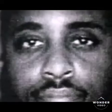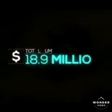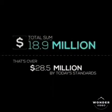For the Dunbar armored car robbery of 1987, it was another story. This famous crime involved meticulous planning. The gang of 6 thieves, led by a man by the name of Alan Pace, managed to rob the Dunbar Los Angeles vault and walk away with a ludicrous sum of $18.9 million. That's over $28.5 million by today's standards.